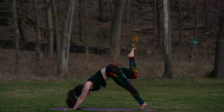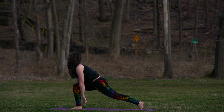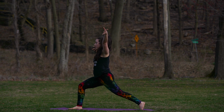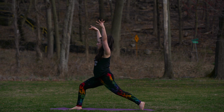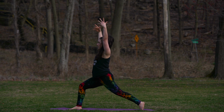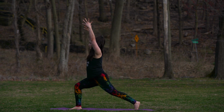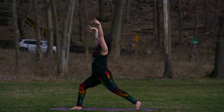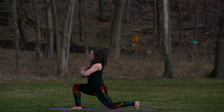Navel in, lightly step right foot between your hands. High lunge. Find your footing, your foundation. If you can, you're high on the ball of the back foot. If that's too much, drop your heel down for now. Once you do feel stable, straighten on the inhale, bend both knees, exhale.